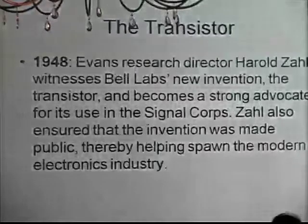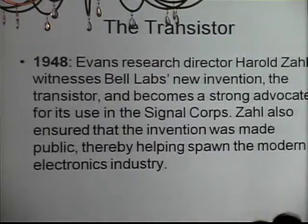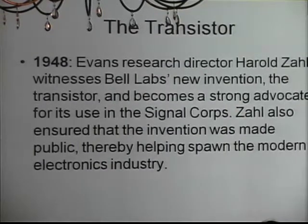This is fun. When Bell Labs perfected, not invented, the transistor, Bell Labs internal staff and all the nation's top scientists said, we have to keep this secret. Only America can have this. And a man named Harold Zoll, who was the technical director of the Army base that's now our museum, fought to make it public. And he said, no, it's too important, the world needs it. And he won, thereby setting transistors and practical applications forward a good 10 to 15 years.